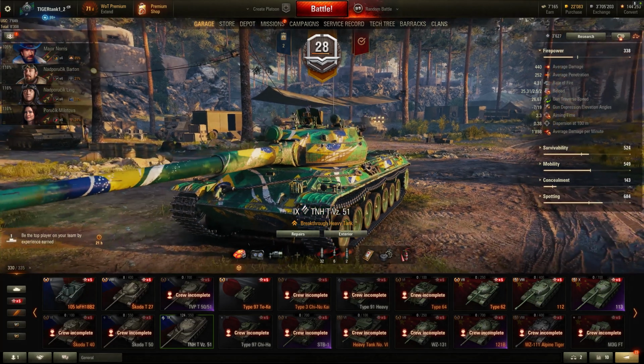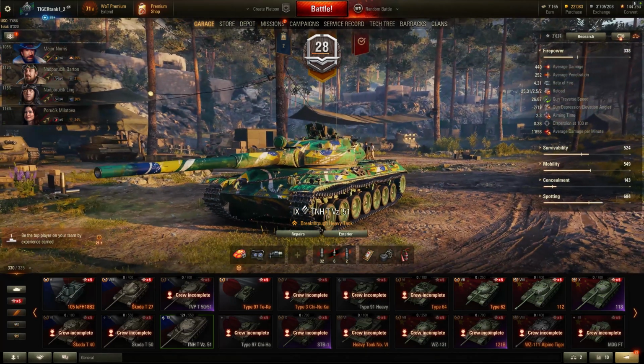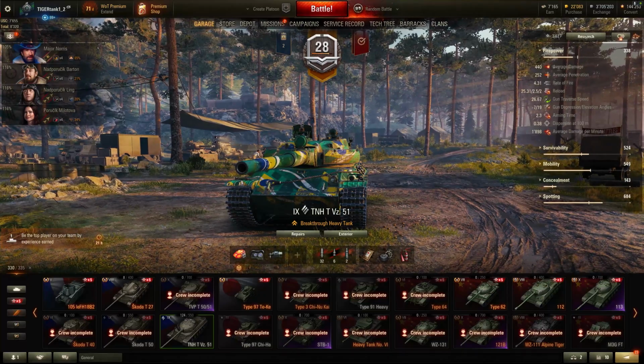The dispersion on this gun is not very good, 0.38 at 100 meters. It's not a very accurate tank, but what I've noticed is that somehow they haven't added RNG on this vehicle at all. I almost always hit my shots. And if you're playing this tank as I'm playing it, as an aggressive medium to close range brawler, that dispersion isn't as important. 0.38 is not the best.